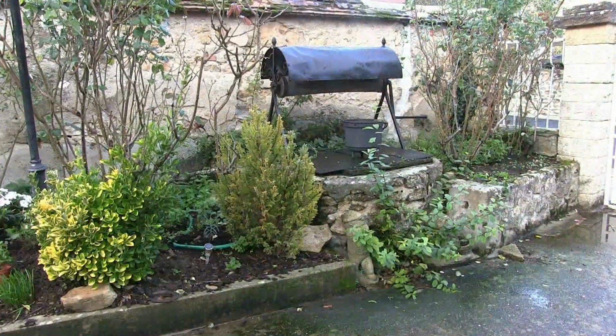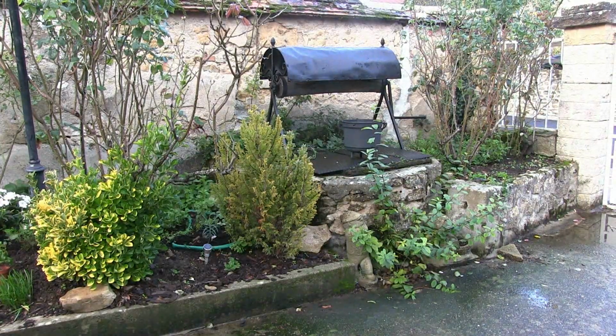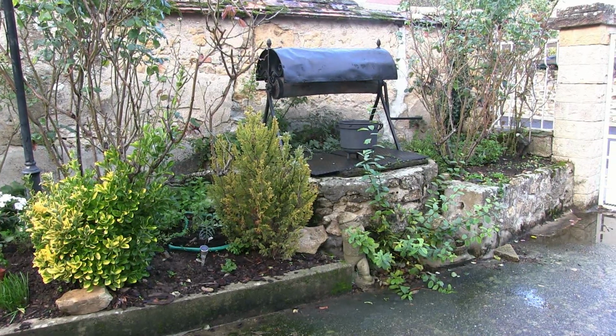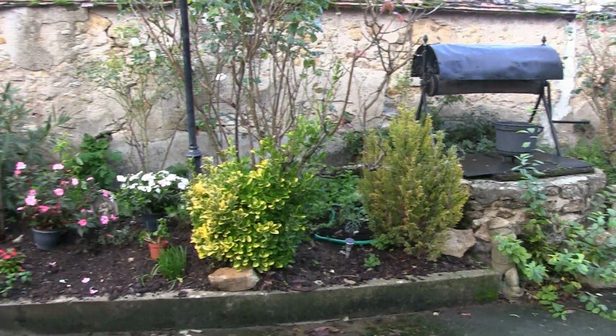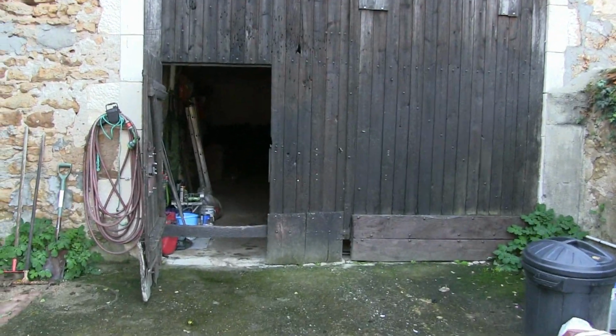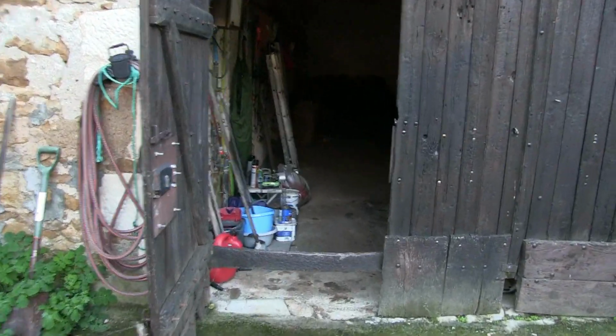Okay, this is a working well, and the owner tells me that it has water right through the year, so again you can get free water to water your plants right the way through, even when there's a hose pipe ban. So going into this beautiful big barn behind the fig tree, I've been surprised by just how much more there is. Let's go in and have a look.